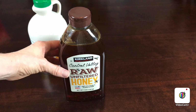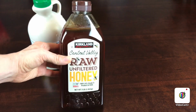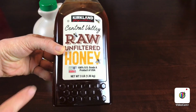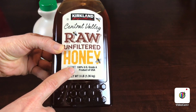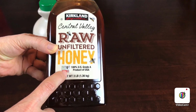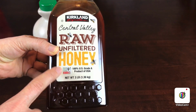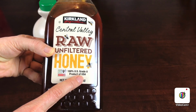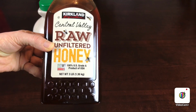This is the honey that I usually buy at Costco. I truly recommend this one. This is the raw unfiltered honey. When I get the honey, I usually look for this symbol right here that says it's certified. And I always get the one that is from the United States, or you could also get any of your local honey.